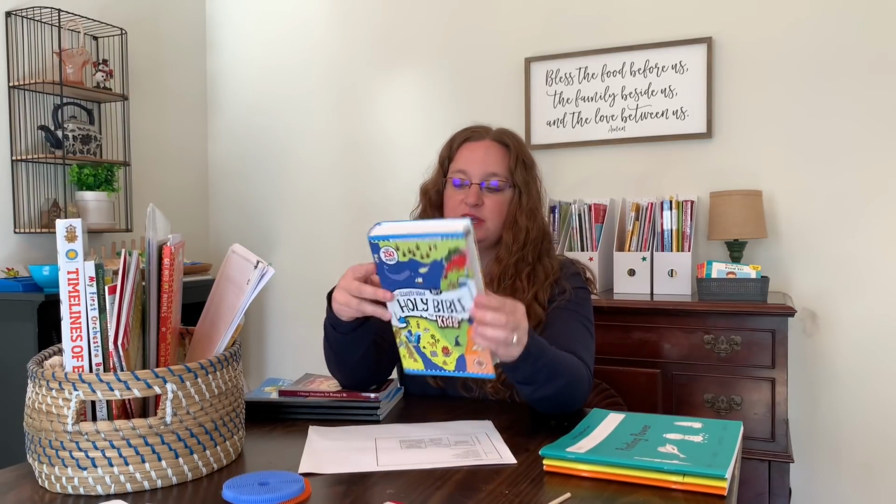And I bought him the student Bible. And this one I thought would be more fun for him. It's the illustrated Bible for kids. I thought this would be more fun for him. My daughter's still, I can look it up with her, but I can't ask her to find it. She can't read those words yet.